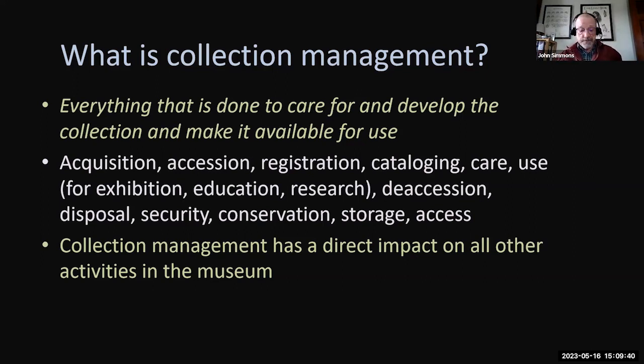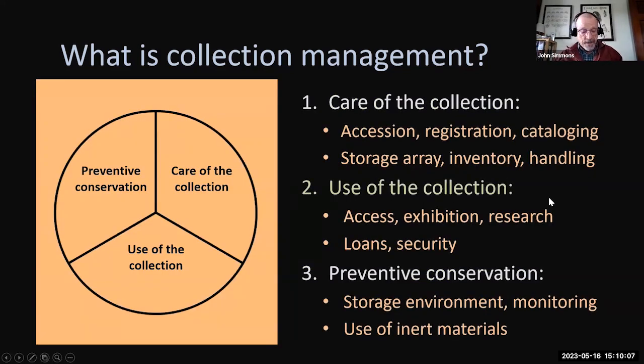And for this reason, collection management is the only operation in the museum that has a direct impact on all other activities in the museum. All are involved with the collection at some level. The museum exists in large part because it has collections or uses collections. And so all these activities need to be guided by policies to help the staff make good decisions, because your collection management policies will affect the entire museum's operation.